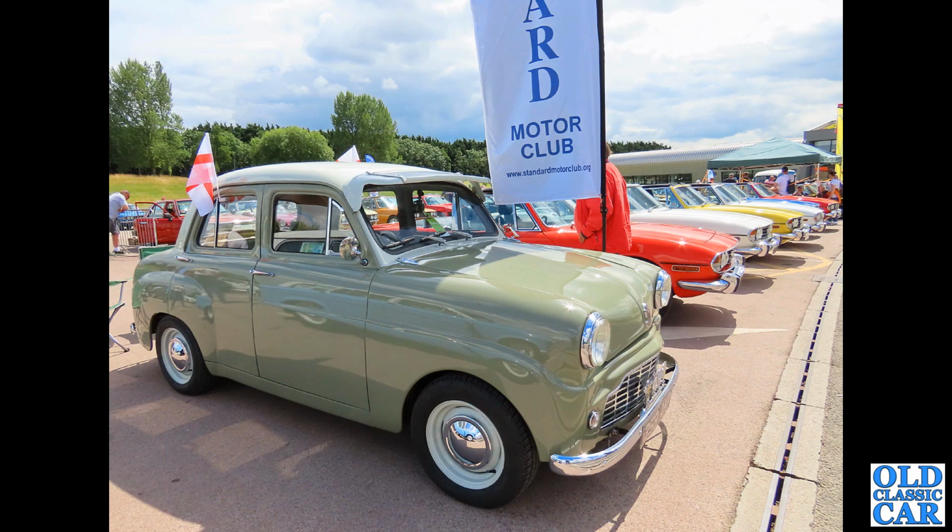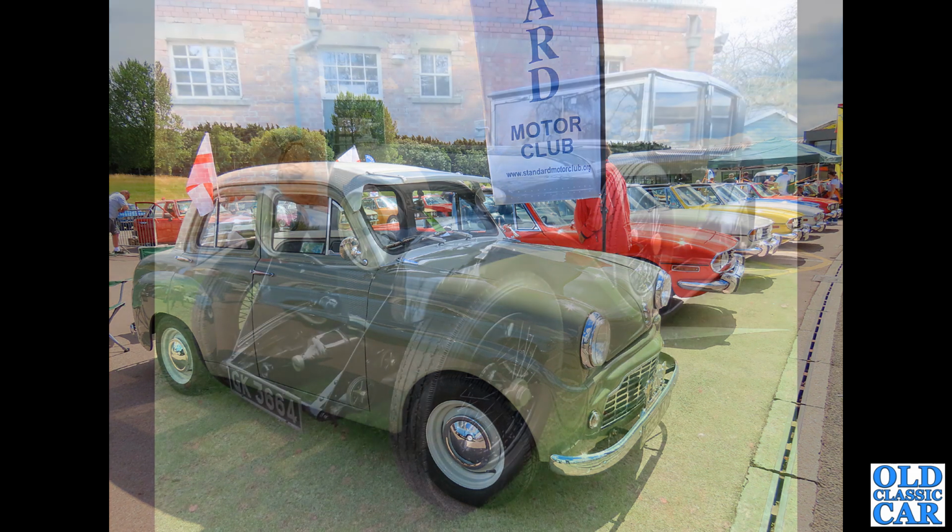And we are back down at the British Motor Museum, and here we have a lovely Standard 10. This one had actually been upgraded. I think this probably had a 1500 engine from a 1500 Spitfire, but that engine was just an evolution of the old Standard engine, which also saw service in the Triumph Herald, the Triumph Spitfire, and so on.